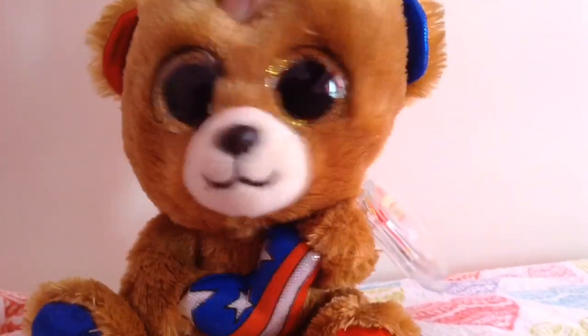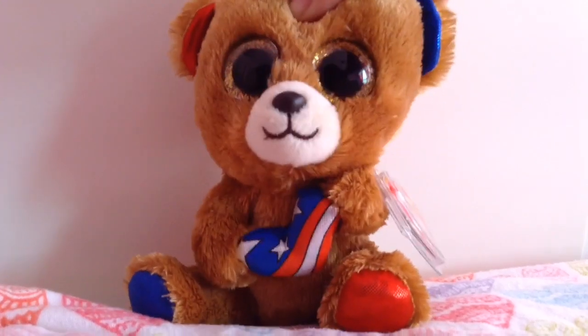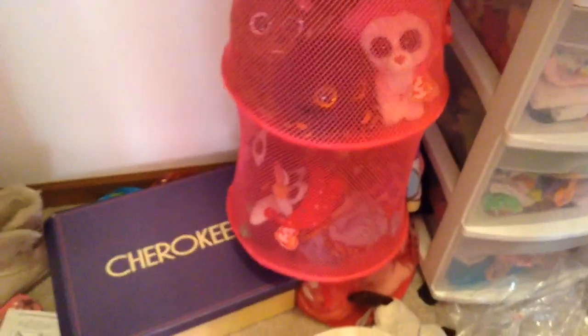And in my closet, I have, yes, you guessed it, more Beanie Boos. So I have this huge pink thingy, which has some more Beanie Boos. And I have some Beanie Balls and some of the newer Beanie Babies in here, and just some other things that are kind of Beanie Boo related, like this Yoo-hoo and friend and stuff. And in here I have some more Beanie Boos.